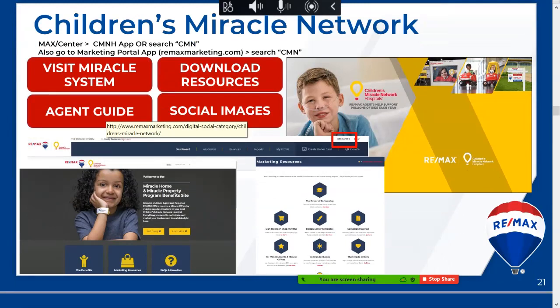And my understanding is there is an agreement where you would give $25 per transaction to this Children's Miracle Network. And that would allow you to become a miracle agent, let your listings be miracle homes. Many offices have already designated themselves as miracle offices. And to participate in that is a very nice thing to let your clientele know.